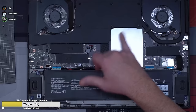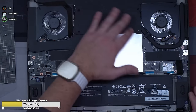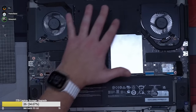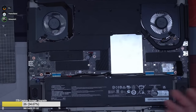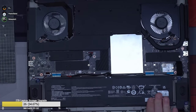As you can see, the cooling. Now, I'm pretty sure if I wanted to, I could take these off and show you the cooling heat pipes and stuff like that. But because they're numbered, I'm a little worried. Sometimes things can be pressure sensitive. So I'm not gonna remove those, because this laptop is over 5,500 bucks. Let's not do anything absolutely crazy. But what we have right here is our 99.9 watt hour battery.